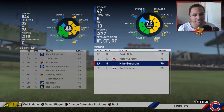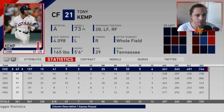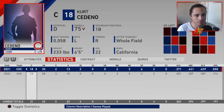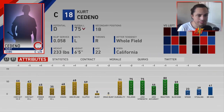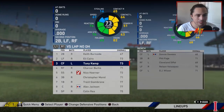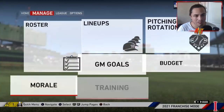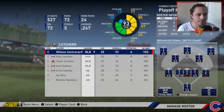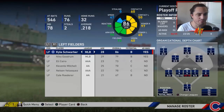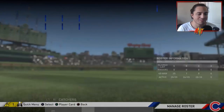Bodhi, Caratini, Goodrum, Cedeno. So they sent down Kemp. How is he doing? 2.61. I would rather have Kemp than Cedeno. Or would I? I feel like Kemp gives us a better hitting bat. I'm going to do that. I'm going to bring back Kemp instead of Cedeno. I feel like he's a better option. So we're going to remove him from the playoff squad. So there's that. So let's get back to the lineup.